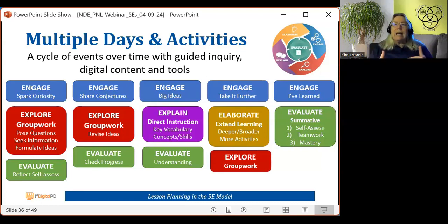And at the end of that day, I might have a formalized exit ticket where I'm checking on their progress, where I might be saying, how are you doing this? What are some of the things that you're learning? And having them do some checking on their progress, or maybe even their group work at that point in time, having them do a little small evaluation.